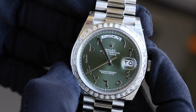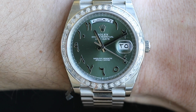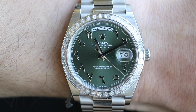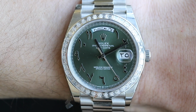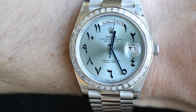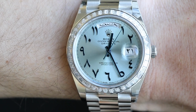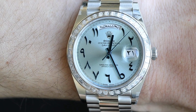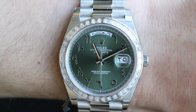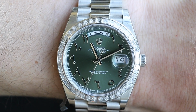Moving now on to our dial, which is of course the centerpiece of this watch, with incredible, beautiful platinum Arabic numerals. I actually prefer this dial way more than the ice blue dial, purely because I think these platinum hands and platinum index markers look better than the blue on that dial. I actually think this just looks more expensive and ties in really beautifully.